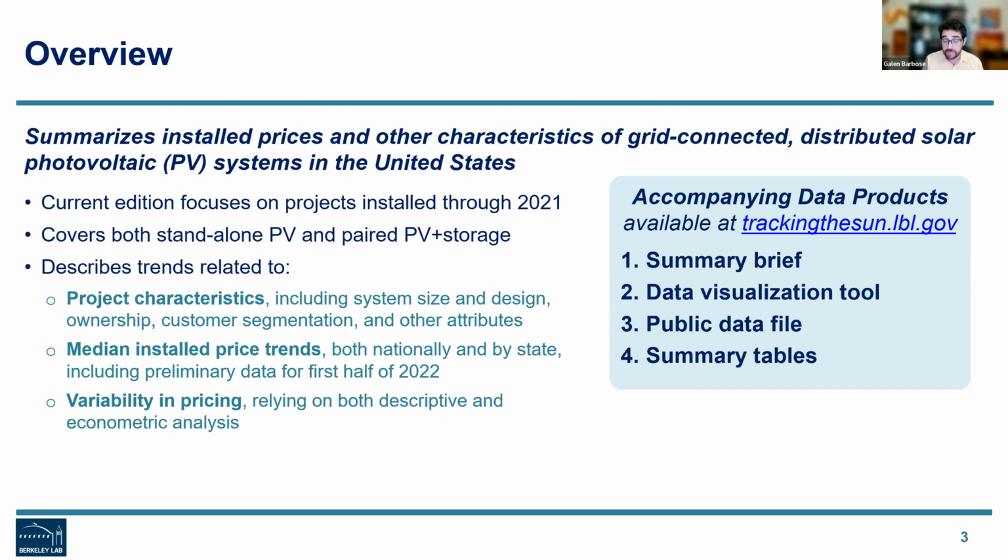We've also posted a public data file. So I'll talk more about the underlying data that we rely on for this report, but it involves a data set of more than 1 million individual PV systems with data on each individual system. And we posted a version of that data set online that contains just the information that we're allowed to make public. And then last, we also have published an Excel file that includes a whole variety of summary tables and figures based on those that are in the full report. So if you want to actually see the numbers that are being plotted in a lot of these figures, that's often the easiest way to do so.